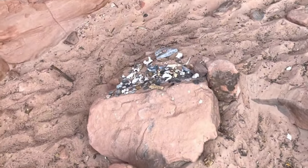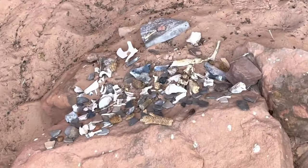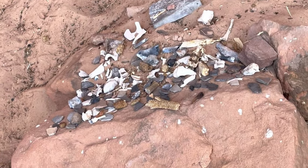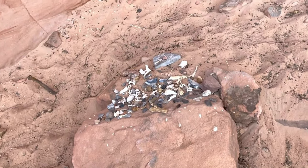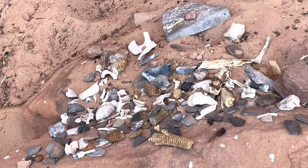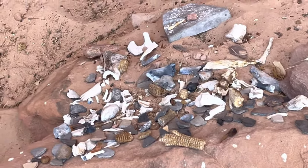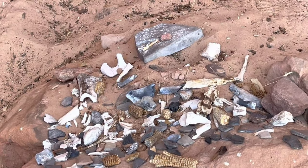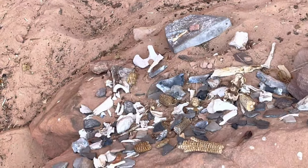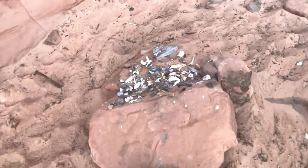What the heck is this? Wait, what? It is pretty cool. Yeah, it's a setup. Was that corn? Corn, yeah. It's gotta be a bird doing something. This actually is maybe secret, okay? What if the Native Americans put it here a long time ago and no one has touched it?